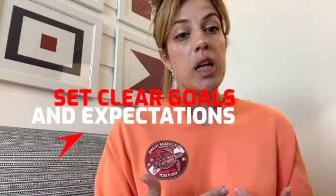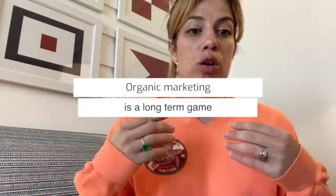Number 2, like we said, have clear goals with realistic expectations and realistic time frames. You want to understand that organic marketing is a long-term game. It's a marathon, it's not a sprint. You don't want to pour so much into your paid advertising that you're squandering any potential of your organic marketing to work. So you really want to balance that spend. Paid ads are more for the immediacy. The conversions are immediate, you're paying for those conversions, but the organic marketing is essential.